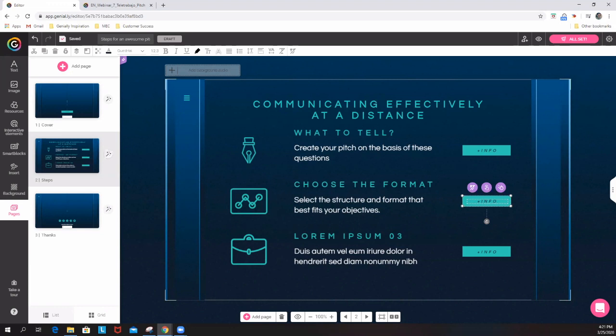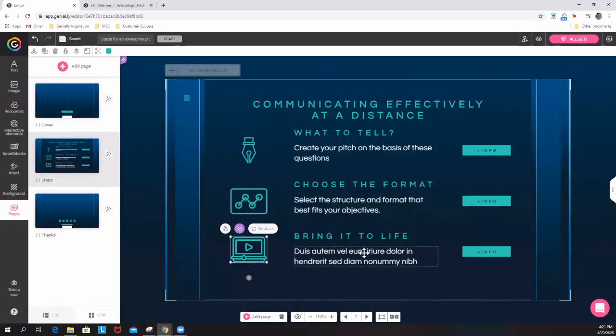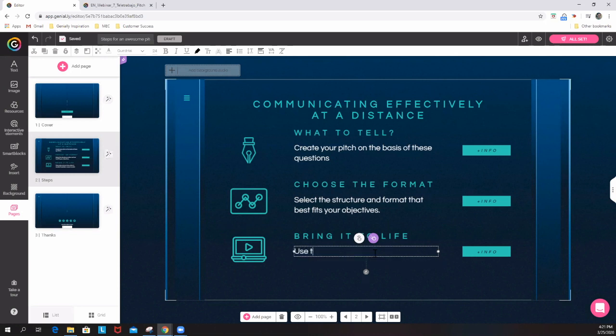All right, and now for our step 3, what we are going to say is bring it to life. All right, and here I am going to change the icon, and let's add this video player, okay? And what we're talking about here is use tools that help you captivate your audience. Perfect. Now, as you can see here, we have a video player.